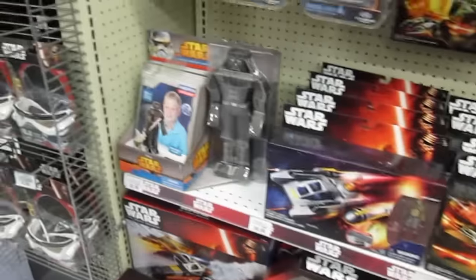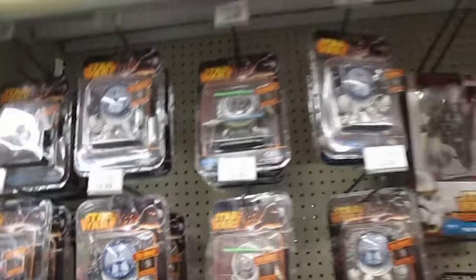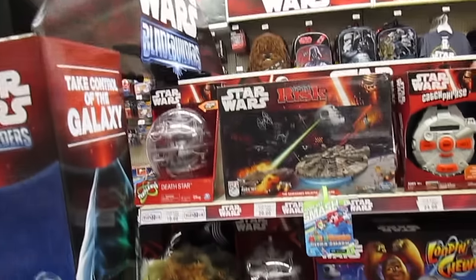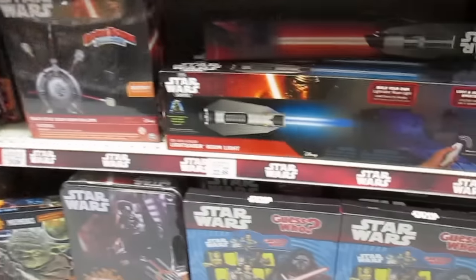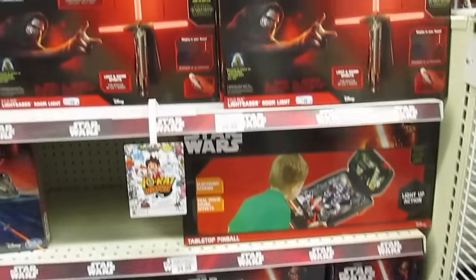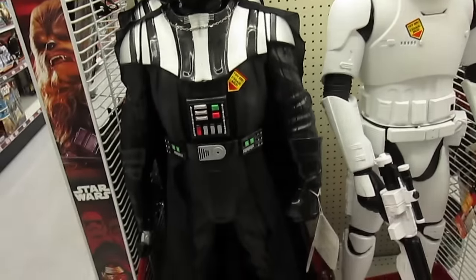Cool. Then they have the yo-yos, an action stand. Those are fun. I'm not big enough to sit in that, but it's okay. I'll be fine. But look at all this fun stuff, these fun games. There's the Boom Boom Balloon, but the Star Wars edition. That's cool. It's the Death Star. Oh, and guess who? These ones are, holy jeez.